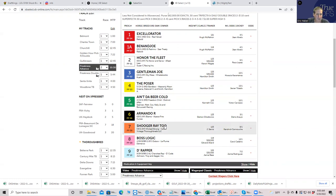But I'm not going to completely toss the 4, the 6. I mean, the 6 is pretty solid. And even the 9 is not bad. So, don't take too big of a stand with these horses, but I certainly think the 3 and the 5 and the 7 as well are really, really good values here.